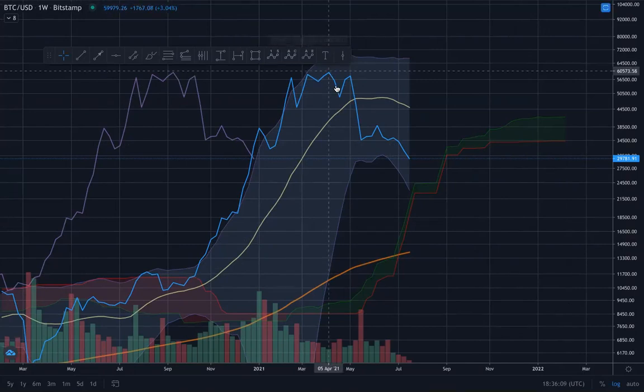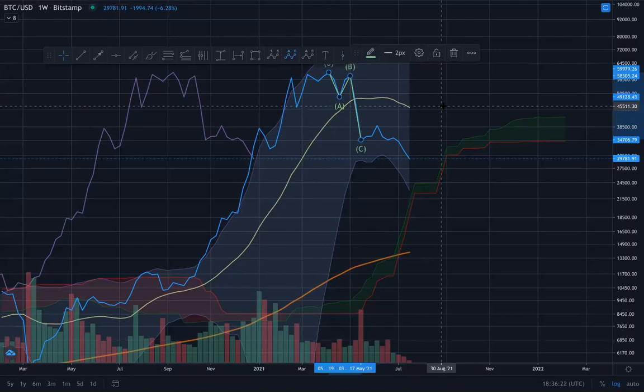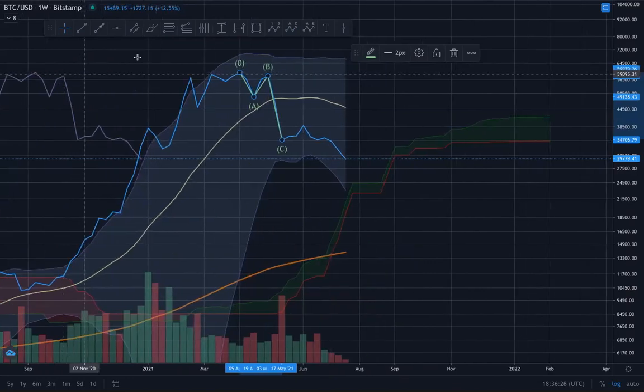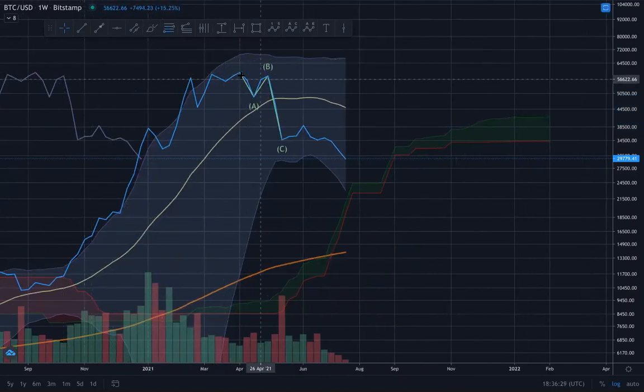So let's say we're from here and we're going to take corrective moves of ABC. We can imagine this ABC being more of a flat, and it's a huge elongation there. If we want to measure that flat, we take our Fibonacci retracement tool from the zero to A line, zero to A wave.